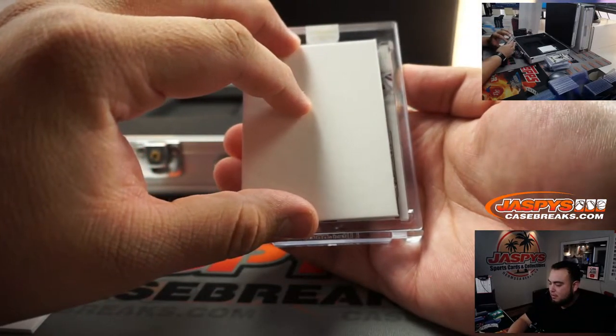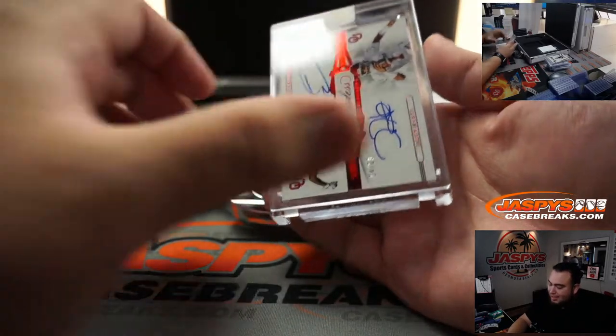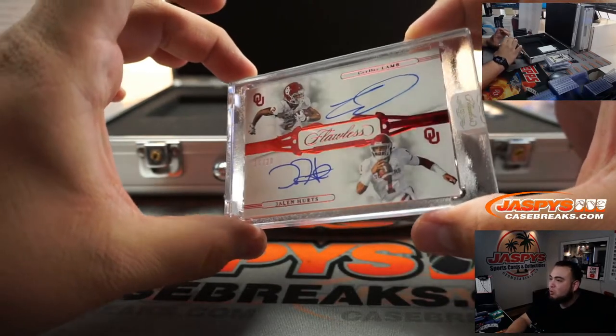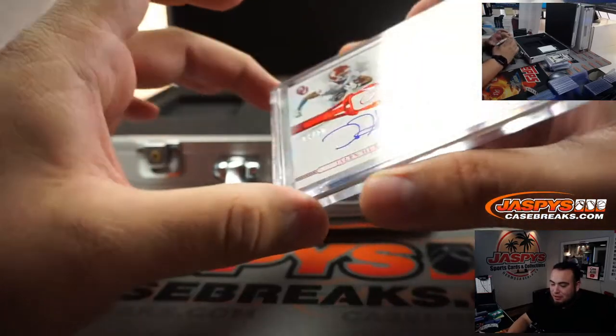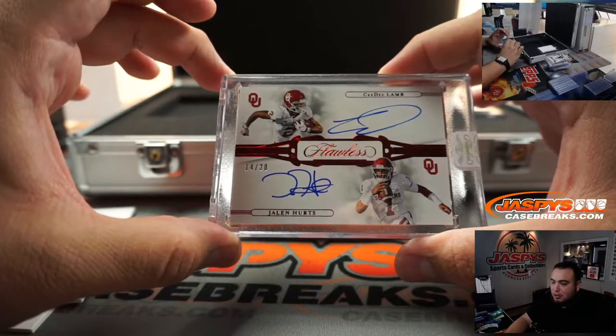Middle. Jalen Hurts, C.D. Lamb, dual autograph, 14 out of 20. That'll be Cowboys versus Eagles. Jason with the Eagles. CD Lamb. Cowboys going to Aaron Pettit.